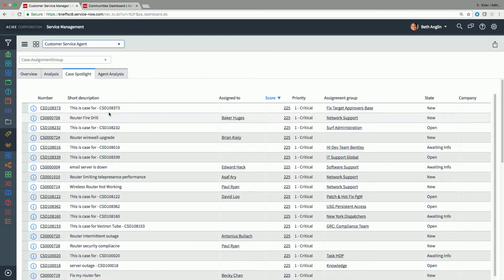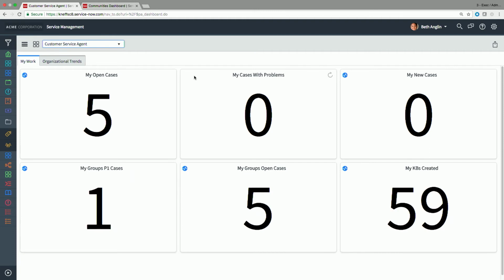And then finally the agent dashboard goes down to the individual performer level: my work, my cases, things my team or my group is working on, so that I can drill down in there and access the things I need in the course of doing my work. Knowledge articles created, we'll get to this in the next demo, but this is part of what we have in Kingston also, that agents can suggest knowledge that becomes part of the knowledge base.